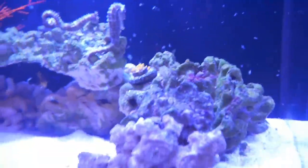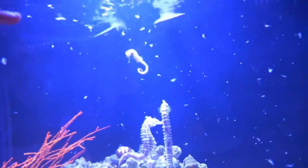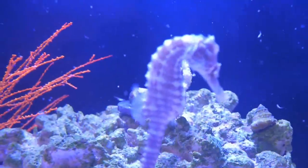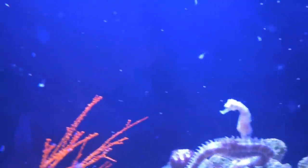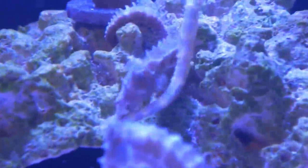Big pufferfish just ate it. Did he? Big one. Seahorses are munching. Is that what you just said, munching on it? Yes. Yeah. That's so funny. Look, he's holding on to him. He's holding on with his mouth. Oh my god. He's got his mouth.